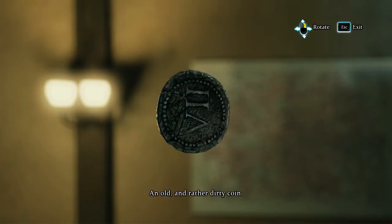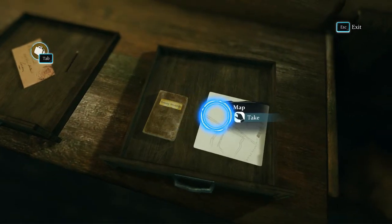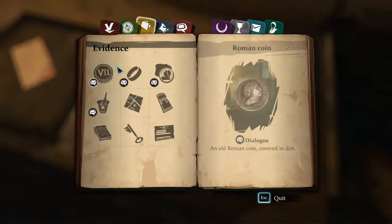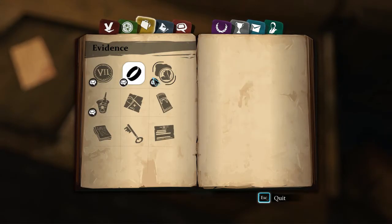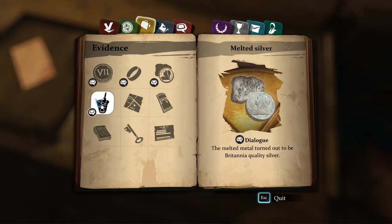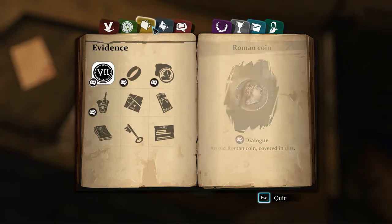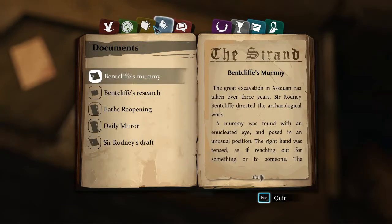An old and rather dirty coin with the numeral 7. A hand-drawn map. All of these are dialogue options. Wait, is the map in here? No, it isn't.